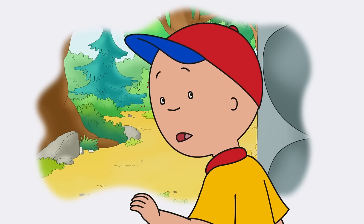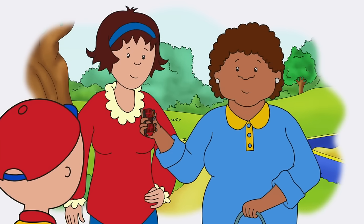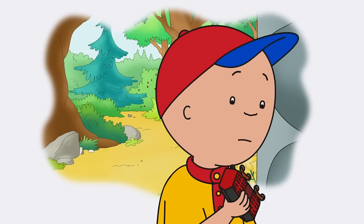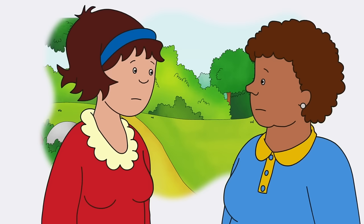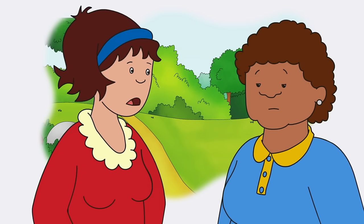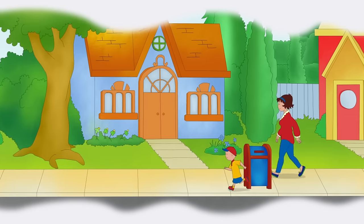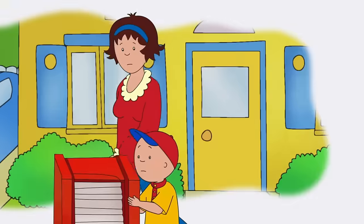Hi, Caillou. I was hoping to run into you. Look what I found for the train set. A cattle car. Thanks. Oh, that was odd. Yes, indeed. As Caillou and Mommy walked home, he worried they would run into Mrs. Howard.